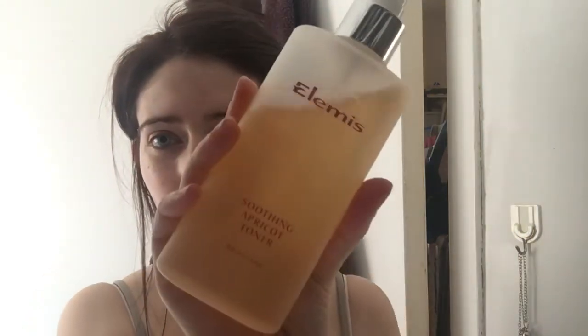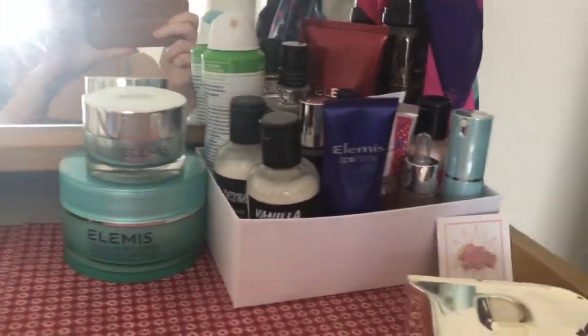Okay, so the last step at this point of my routine is to go in with some toner. I use the apricot toner, but I do swap it up sometimes between that and the ginseng, just depending on my skin. It's really, really refreshing and helps bring your pH balance on your skin back down to normal before you start putting on your actual skincare products.